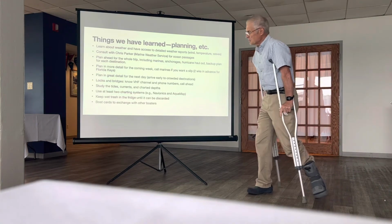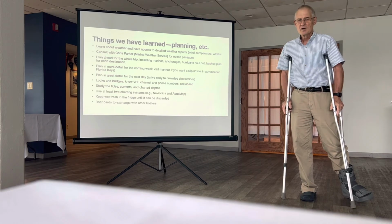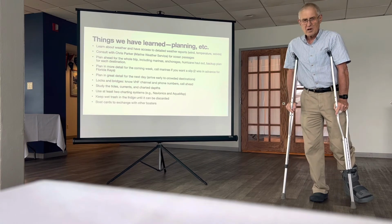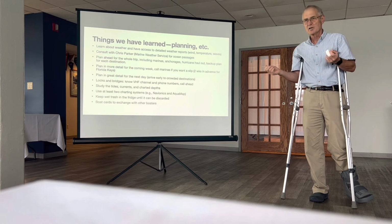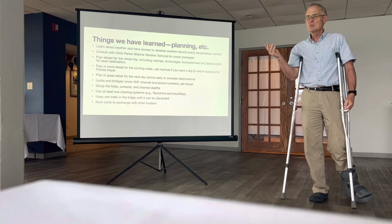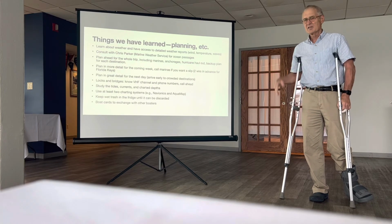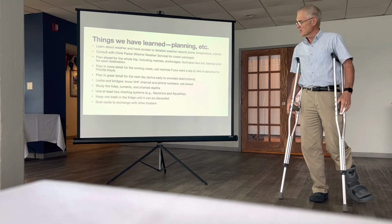The other good thing to have is boat cards. We exchange cards with our emails with other boaters. We found that we often had questions that we wanted to ask somebody. If we exchanged a boat card with them, we could email them and ask some question, like how was your passage, or do you like your wind generator, or whatever. So that was really useful.